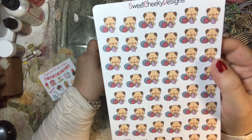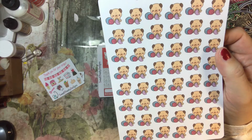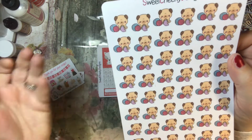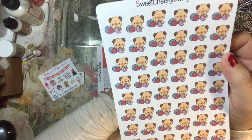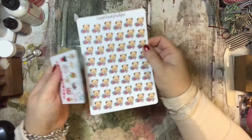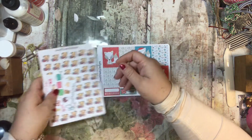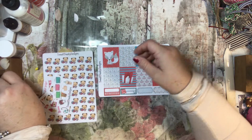you know I couldn't do a haul right now without showing some sort of yarn, but this is really cute. This little guy is crocheting or knitting or whatever you want him to be doing, and I thought he was adorable, so I could put him down when I'm making a project, which honestly I would be putting one down every day, so maybe I'll just list one on the side and put something that I'm working on or something like that. I don't know.